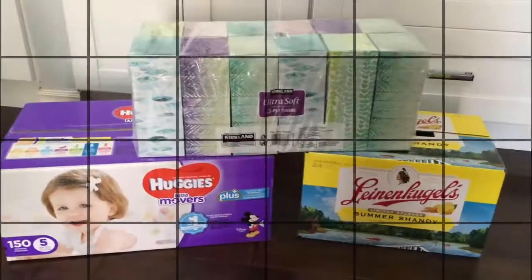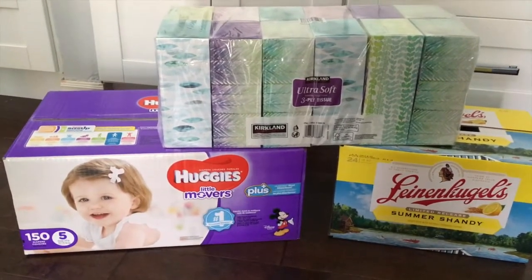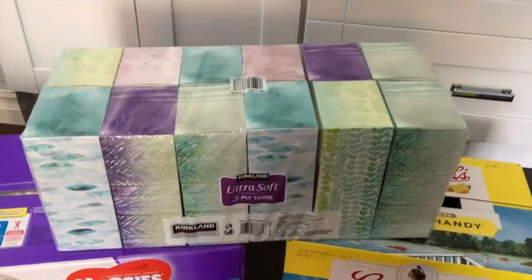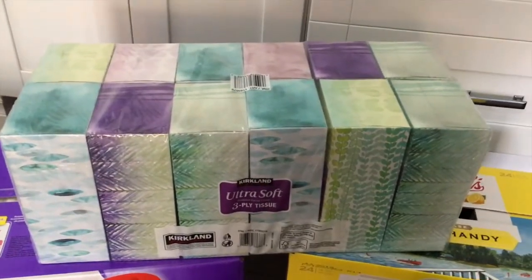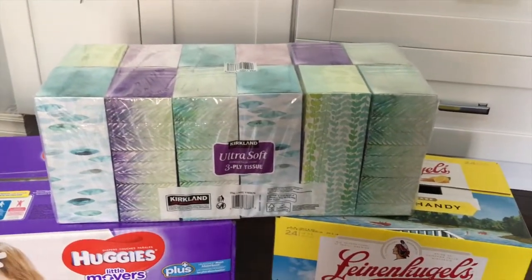Stay tuned. All right guys, I am back. I'm just gonna go through and show you everything we got. Their Huggies diapers were on sale. I believe they were $8.50 off. So I got those. And then the Kirkland brand tissue boxes, they got rid of these for a while and then they got them back. The Kleenex brand was actually a better deal, but it was like $4 more. So I don't know, I got these.